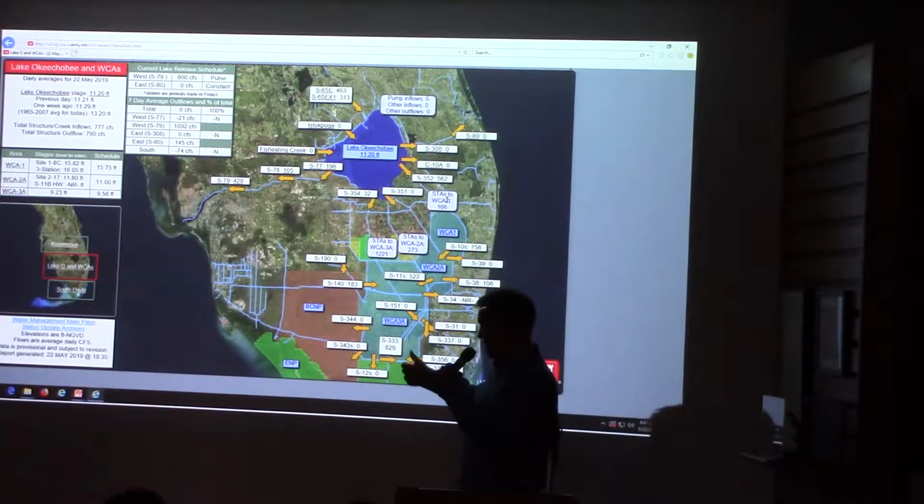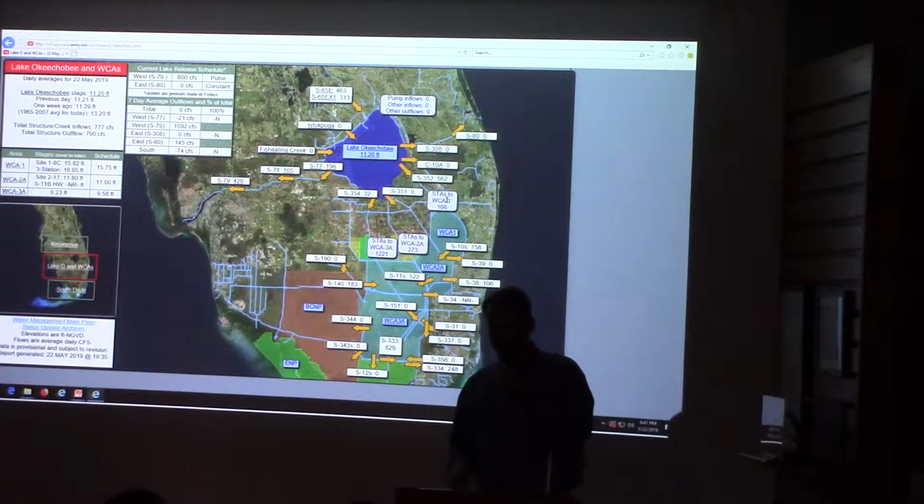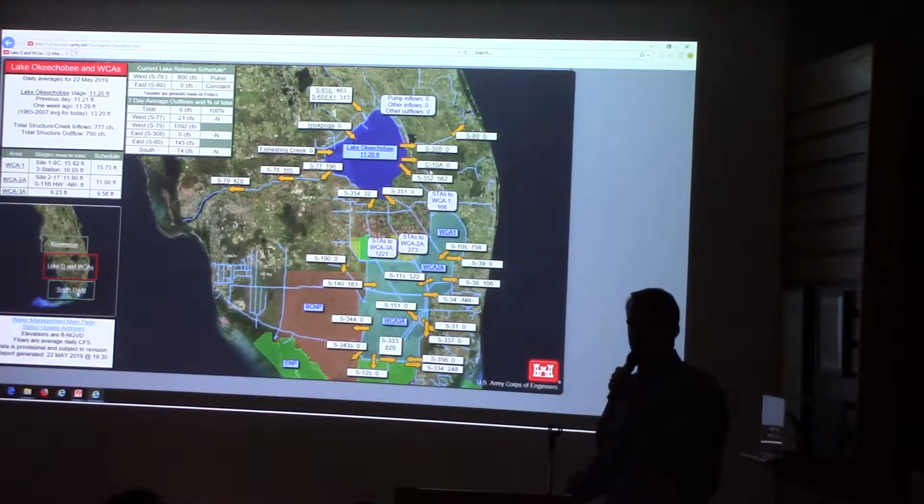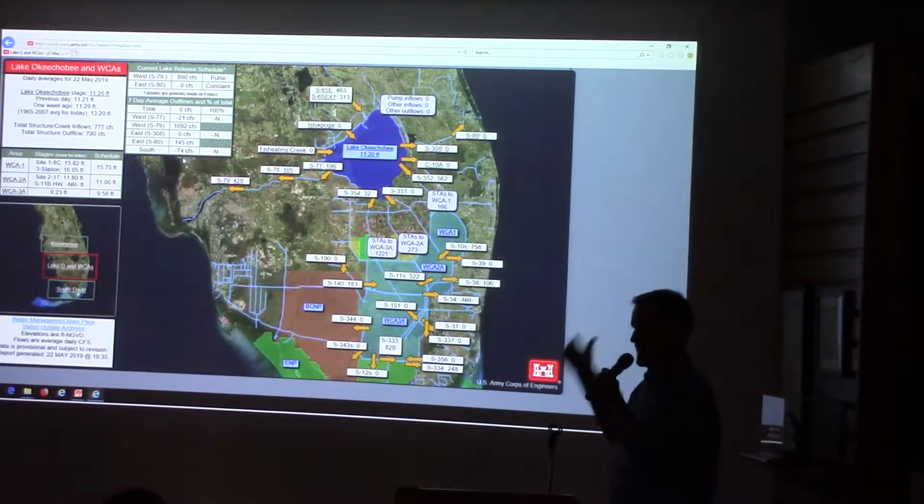I pulled this up, and I said, yeah, but what kind of gets me is this down here. And these were 0, 0, 0. You see that everything's shut off down south because they're already inundated with water down there because they've been holding the water, and it can't go south. And this is just the facts.